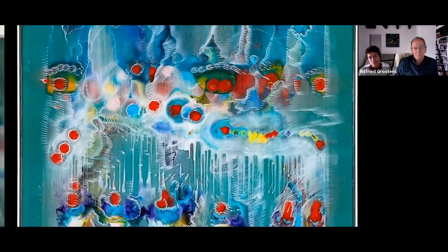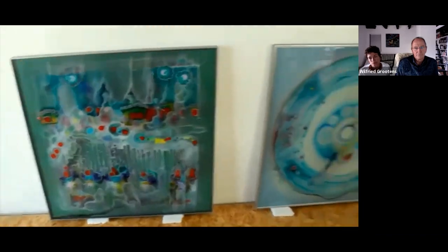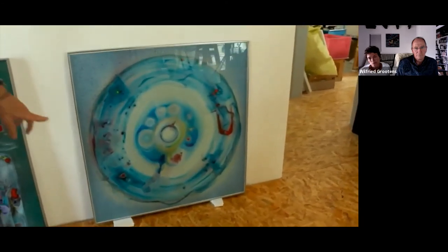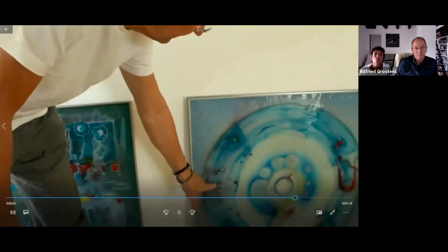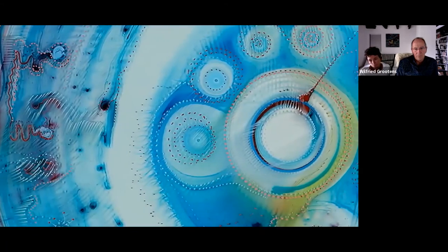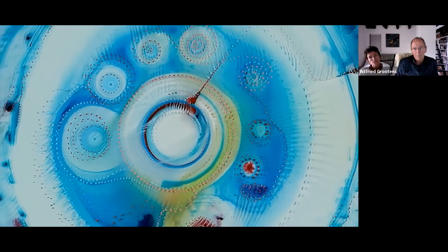This is a finished work, the last work I finished. This is also another one, and also here you can see how the colors escape in some parts. These stripes are here.